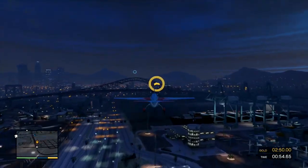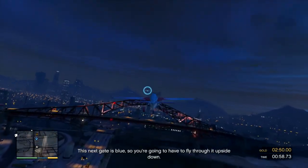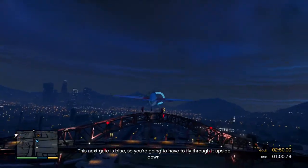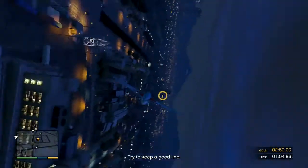There's no way I can go upside down. There's no way. This next gate is blue, so you're gonna have to fly through it upside down. Try to keep a good line.